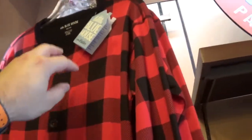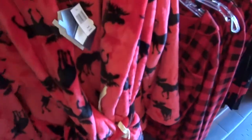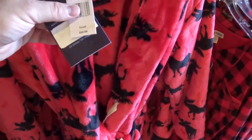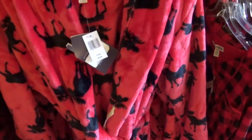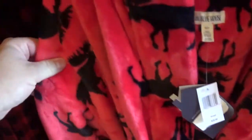Look at this. If you like pajamas, you're definitely gonna like this. And I'm not sure how much this one is. Smaller kids version is $34.99. Oh, got a bathrobe. Is a lot of that like elk on it? An elk? $59.99. That's considered small. That is nice. Very soft too.